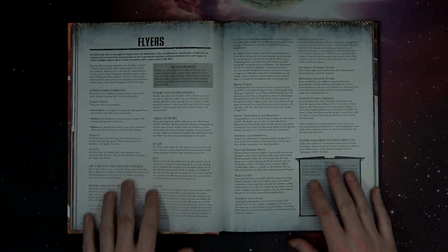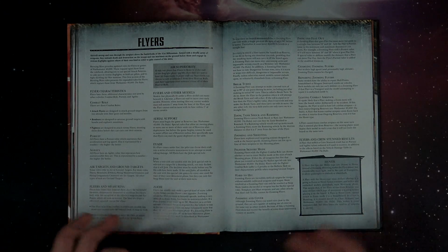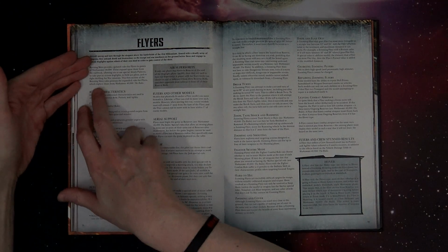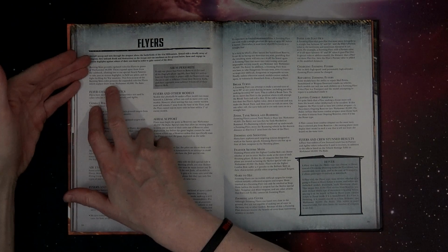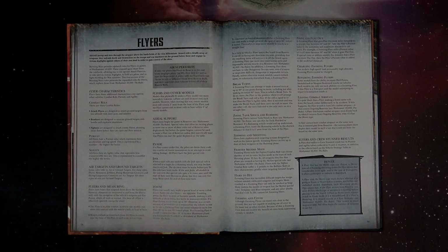So the rules themselves begin on page 58, and this is basically the very first line, well, roughly, is saying it replaces the Burning from the Skies rules presented, the expanded rules for Flyers, which replace those from the Warhammer 40K rules.